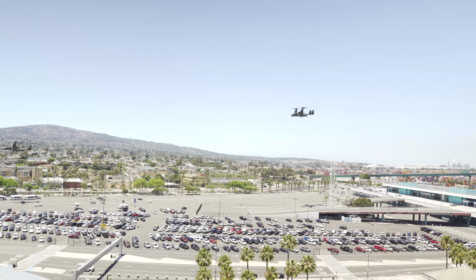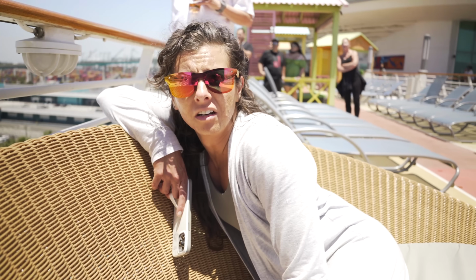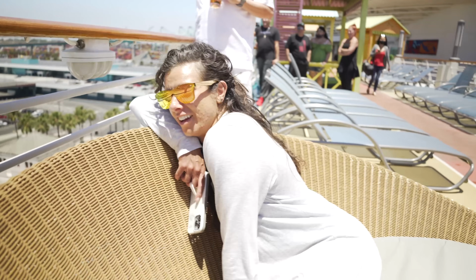What the heck are those? Everybody's completely shocked. They're like, what the heck is that? The president just showed up. What's happening? I'm not kidding. Is that Eagle One? Roger, Eagle One's here. Come on out, Joe.